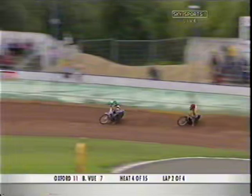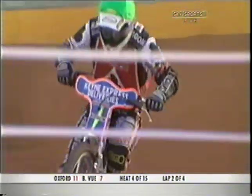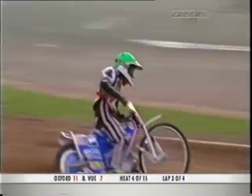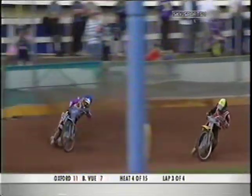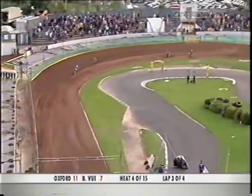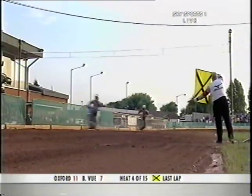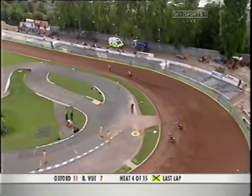Yeah, he got round the outside, but it was a very surprising start from Blair Scott. He made an excellent start to head Jason Crump going into that first turn, but Jason's looking quite comfortable now. Well, a real battle there we see at the back. The man in blue there is Alan Rossiter coming through, indeed, to pass Blair Scott, who's now gone from first to last in the course of 2 laps. And into the final lap they go now, with Jason Crump for Belle Vue leading round the top bend and down the back straight ahead of David Howe.